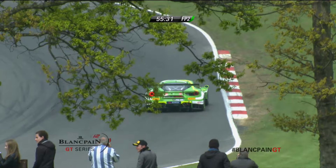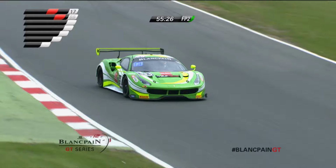He'd been injured earlier in the year, hurt himself just before the Misano race. Didn't compete in that, going very well. Now, just seeing the 333 Ferrari running wide over the curbs. Another corner, Graham Hill Bend. We've seen a lot of cars going over the curbs there, John.